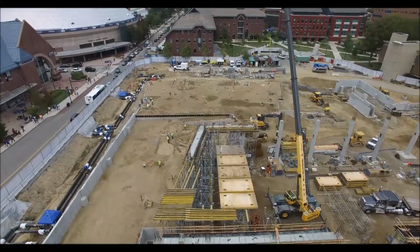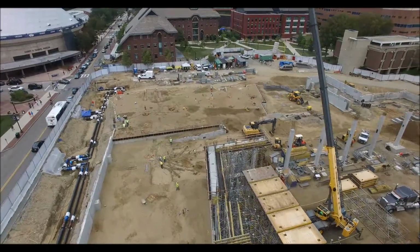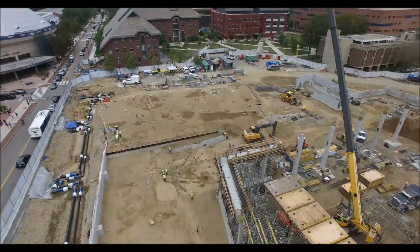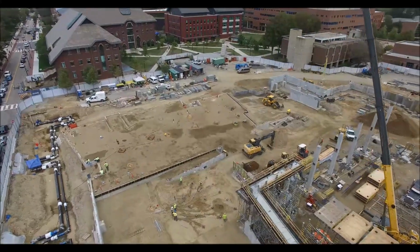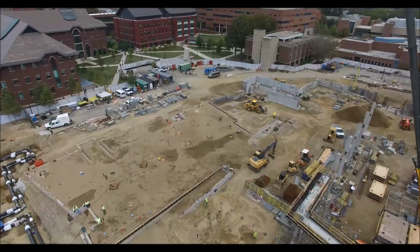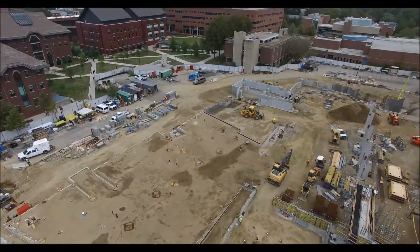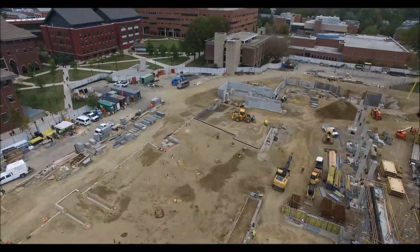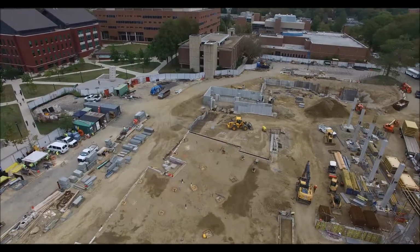Also, we're taking a look at Fitness 1 here. They're prepping for the slab this week. Can't forget about the steam lines on Hillside Road. Also, what a great opportunity to look down. You can see the electrical floor boxes and the conduits. Amazing. This section, the admin section here, we're going to take a closer look shortly. The next time we come through, the concrete slabs will be placed in this area.